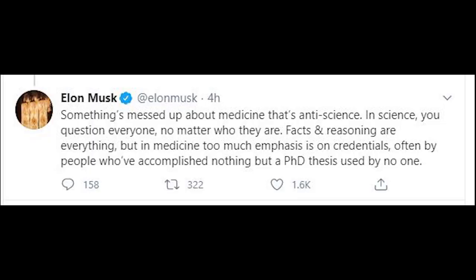Then Elon followed it with, something's messed up about medicine that's anti-science. In science, you question everyone, no matter who they are. Facts and reasoning are everything. But in medicine, too much emphasis is on credentials, often by people who've accomplished nothing but a PhD thesis used by no one, right? So he's been very outspoken about what he believes are the number of false positive tests for COVID-19, that the reality is far different to the stats that people are seeing in the media.